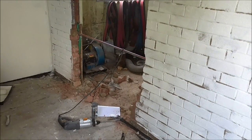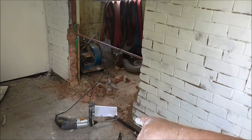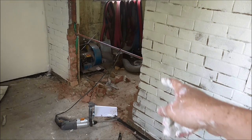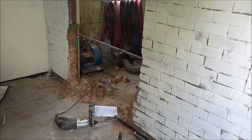But now I'm turning my concentration to this opening. I've still got a bit of conduit going across, which takes power to my other workshop, but I want to chase those bricks down there. I was going to use my friend Noel's disc cutter, but they generate so much dust, it's incredible. I found that the SDS drill is actually quite good at chasing the bricks down quite accurately. So I'm going to chase them down, and I'm going to line the opening with some sterling board and tidy it up.